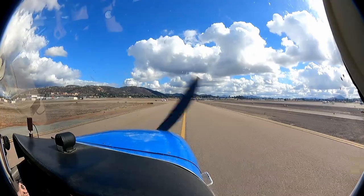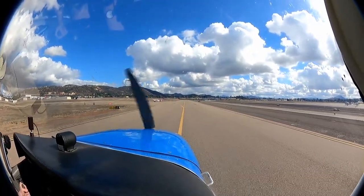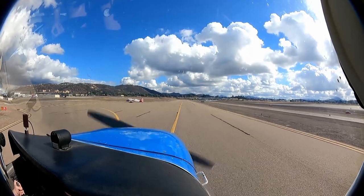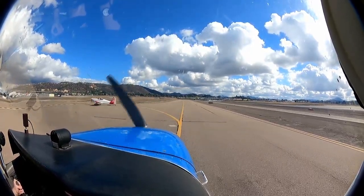Ground, golf cart, Alpha 2 going to Bravo 2. Golf cart, Gillespie Ground, crosswind 35 at Alpha 2. Crosswind 35 at Alpha 2, golf cart. A little bit of a crosswind going on there. But the wind too.